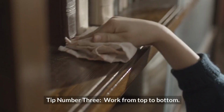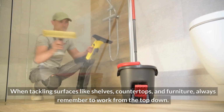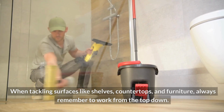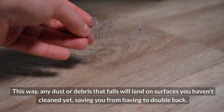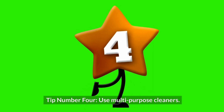Tip number 3, work from top to bottom. When tackling surfaces like shelves, countertops, and furniture, always remember to work from the top down. This way, any dust or debris that falls will land on surfaces you haven't cleaned yet, saving you from having to double back.